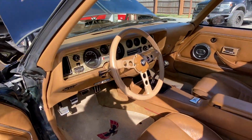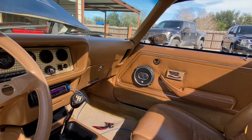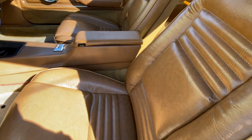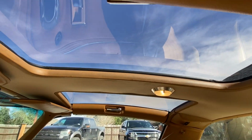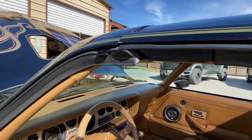Quick video of the interior. Dakota digital gauges. The Kenwood sound system, JBL speakers. No tears at all in the interior. T-tops, everything seals really well. All new rubbers everywhere.